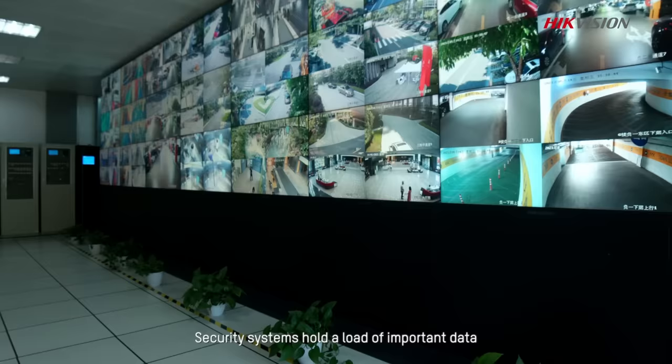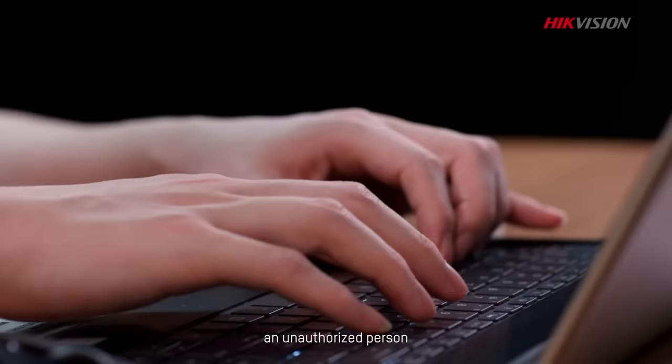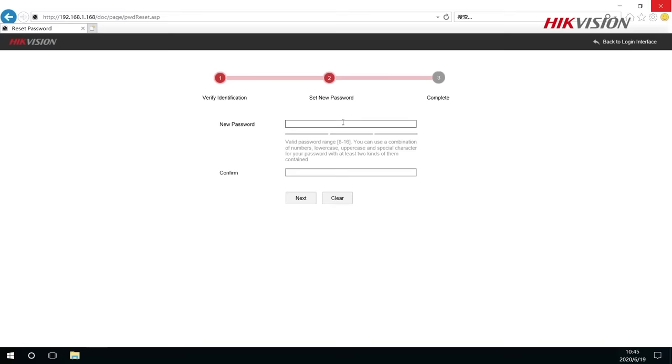Tip 3. Change password regularly. Security systems hold a load of important data. Keeping that data safe is a major priority. If a password does not get changed regularly, or if a user keeps the default password, an unauthorized person may easily log into the system and gain access to your data. That's why we need to use strong passwords and change them regularly.